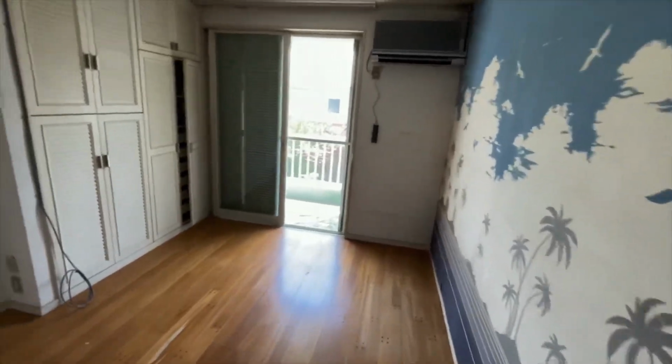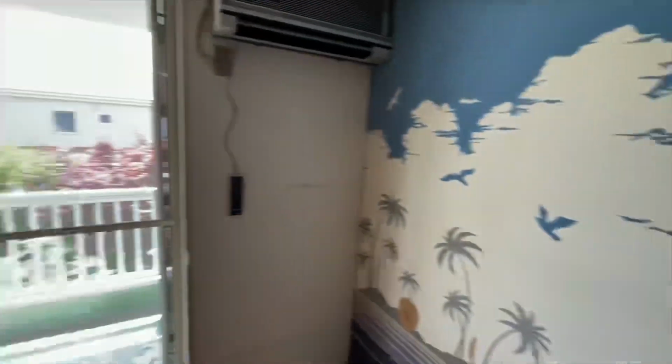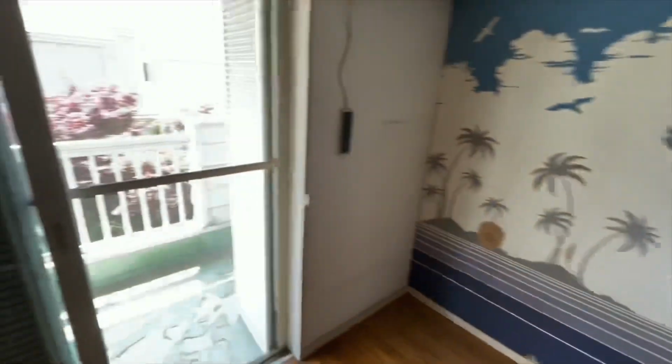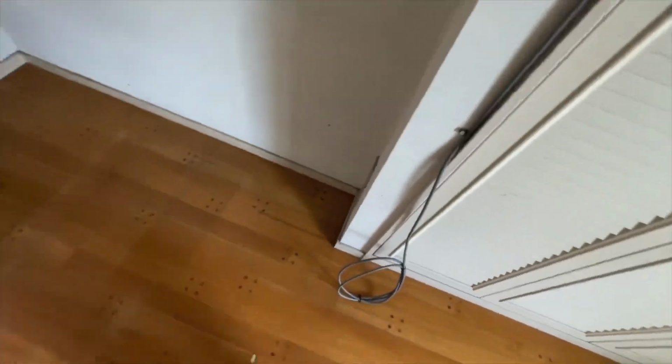And then we move. This is Cephas over here and his wife, Kay. Hi, Hannah. Into the middle bedroom. Kind of a different style. Needs some work. Another balcony. Needs some work. Coax. Most Japanese homes have fiber now, but looks like we're still on coax in this place.